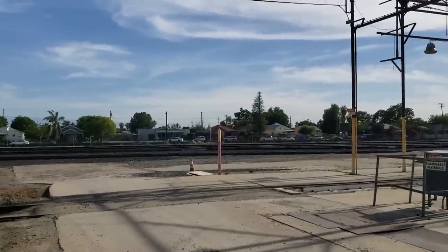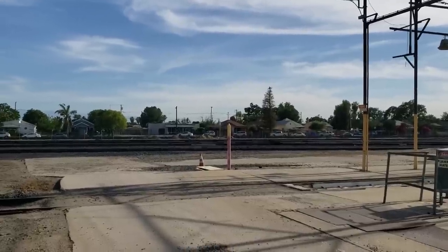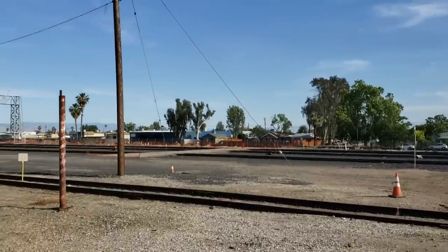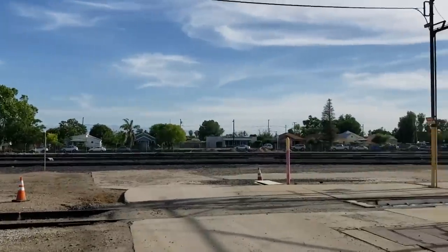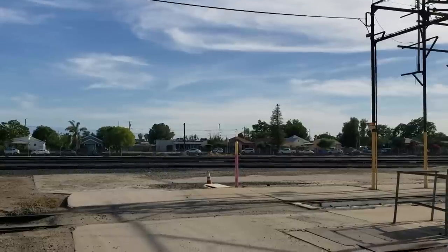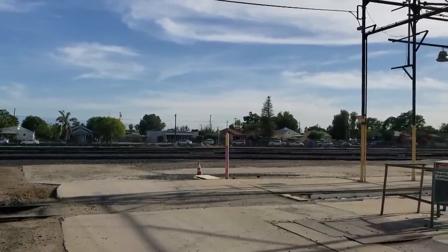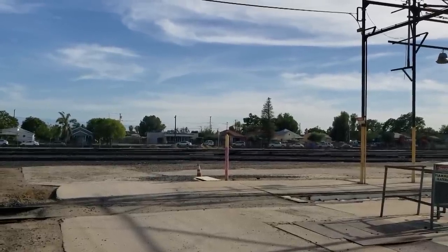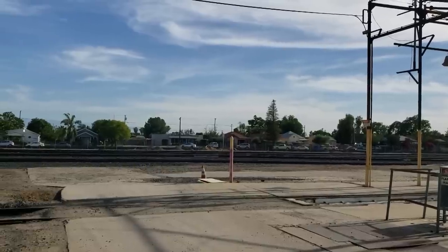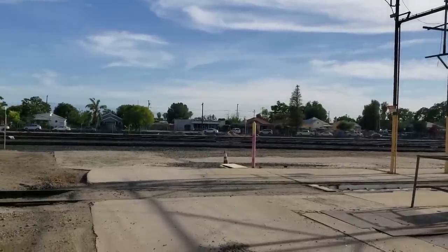And right over there, you see the dirt work, the excavation work. That is where they are going to build the new offices. And right there, center frame, is where the Yardmaster's Tower used to be. They tore that down in the 90s, moved the Yardmaster up to the yard, and now they no longer have a Yardmaster because we just don't have that much work in the yard anymore.